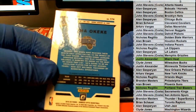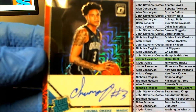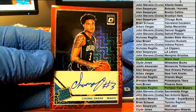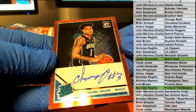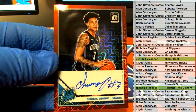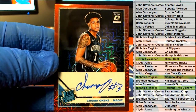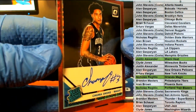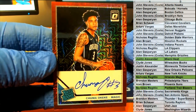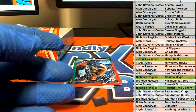Okeke right here for the Magic. Check that out. Ooh, nice one. Damn, that's nice. Is that on card? That looks on card too. Wow, rated rookie for the Magic. There you go, Nick. I don't think that's a sticker either. It doesn't look like it. Damn, that's nice. Nice auto too. Jeez. That is a beauty, Nick.